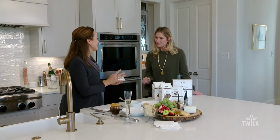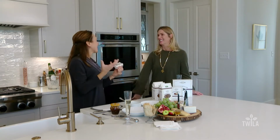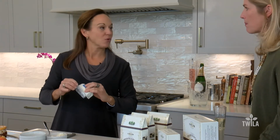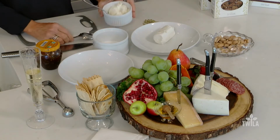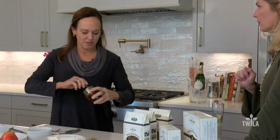This is so easy. The traditional pecan ball that you see on the table, we're going to make it from scratch, and again, very easy. We've got 4 ounces of goat cheese. Okay. I'm just going to put this into the bowl. We also have 4 ounces of cream cheese, so equal parts. This is one of my favorites, okay.